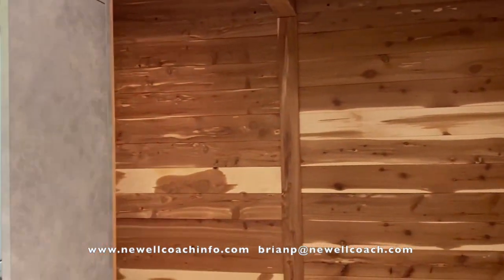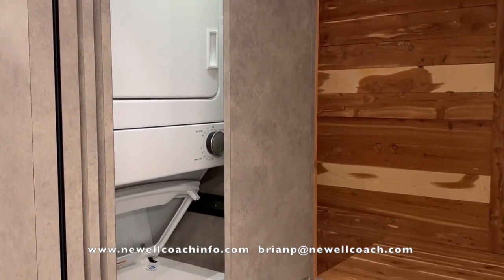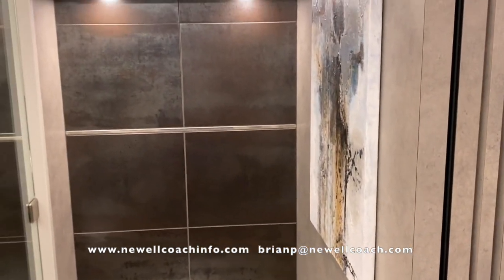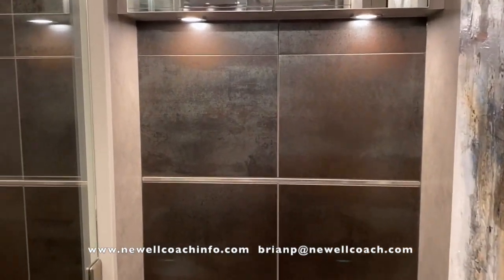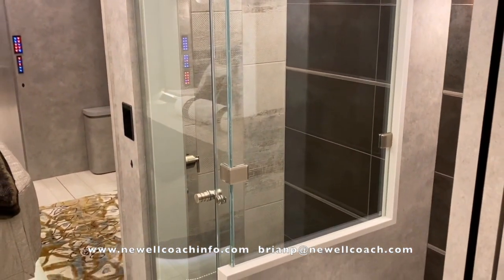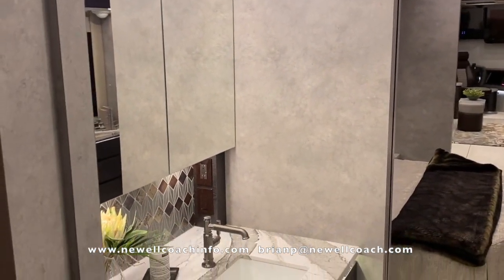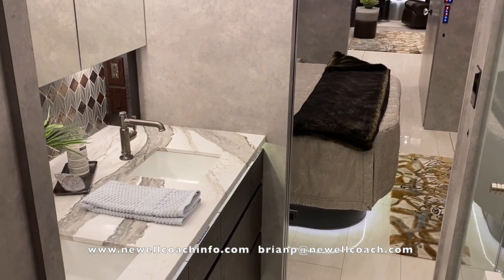That closet goes all the way across, and then there is a stacked washer and dryer with retractable doors to get them out of the way while you're doing laundry. There's more cabinets up above here. And then you've got a really nice shower. Now let me show you what the storage looks like back here.